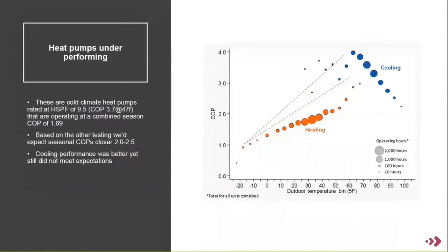Another area of unexpected performance came through the heat pump operation. So these heat pumps were specified as cold climate heat pumps. They had a rated HSPF of 9.5 and a COP of 3.7 at 47 degrees. Now the chart on the right, the circles show the number of operating hours at a certain outdoor temperature condition and then the resulting COP.